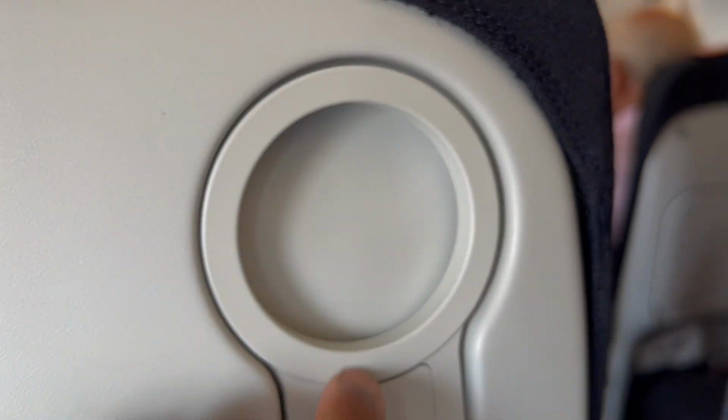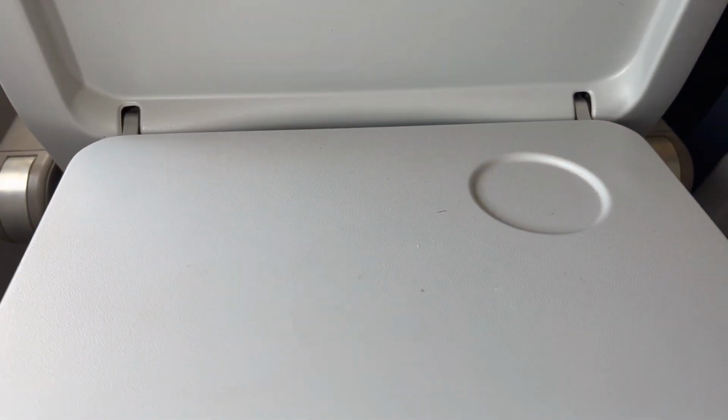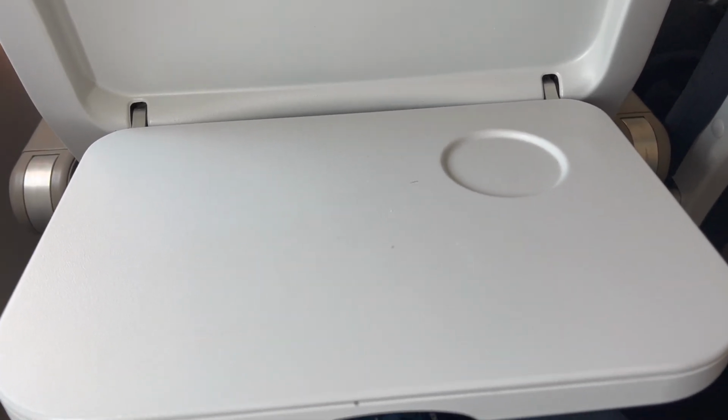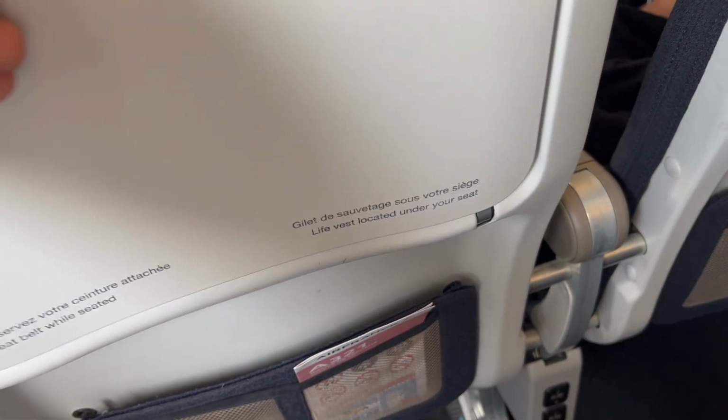The seat itself is actually pretty basic. There's no seatback IFE on this A321. You will find a nice little small cup holder tucked away at the side. Beneath that, we have the tray table, which slides out towards you. Pretty small, as you can see, definitely a lot smaller than many tray tables I've seen in economy class. I've actually been in many economy class seats that are a lot more comfortable than this.